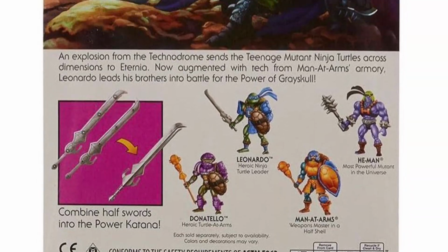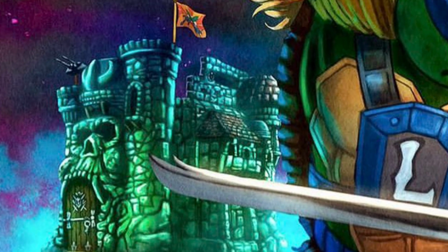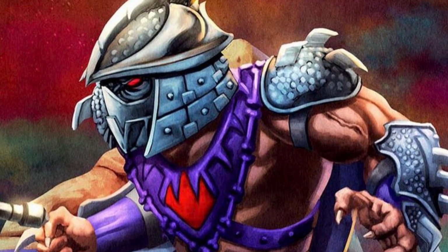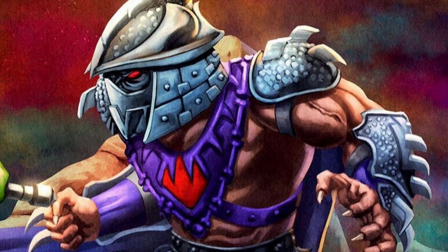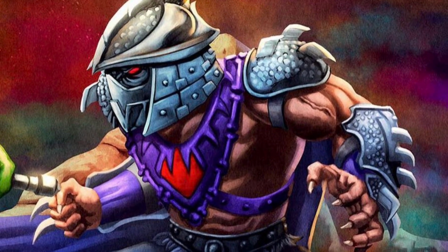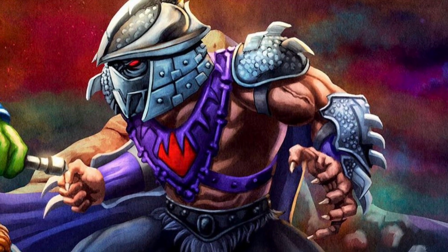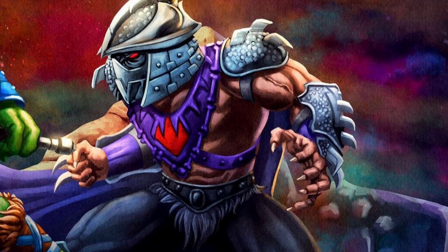We also get full images of the cardback artwork with Castle Grayskull in the background and Leonardo leaping into battle against the Shredder. Shredder looks to be in his classic styled armor and outfit. And you know what, guys? However this crossover rocks you and whatever you may feel about it, I'm sure that a lot of people out there want to get their hands on an Origins styled Shredder figure.